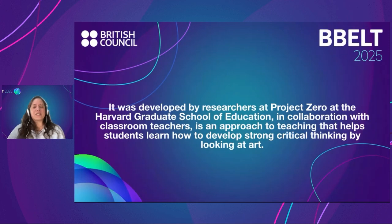So everything simply started with Project Zero. And I'm pretty sure that you have heard of it, right? This is an approach that was developed by the Harvard Graduate School of Education, Project Zero, and this is Project Zero 1, actually. And thanks to the help of classroom teachers, they came up with this amazing project.